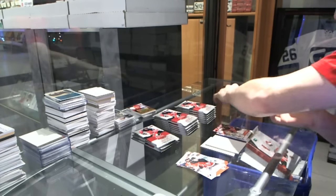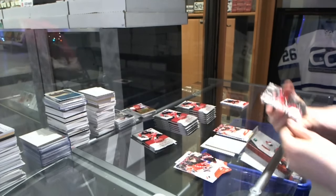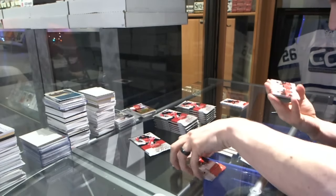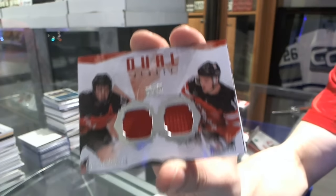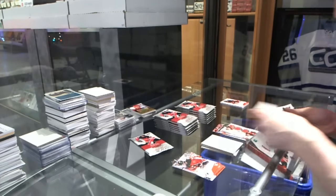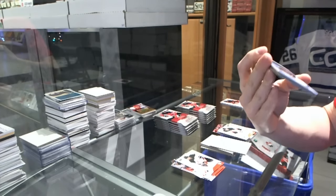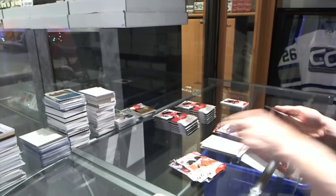Patch. Interesting. Hydro Jake Virtanen. Dual jersey silver Connor McDavid and Max Domi. And a base gold Parker Weatherspoon. Local legend jersey silver of Tyler Benson.